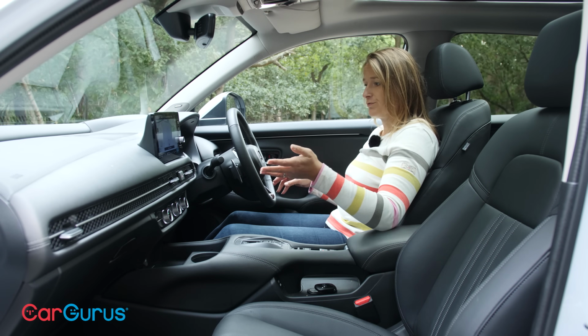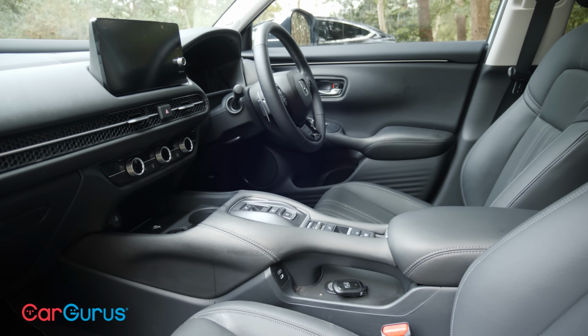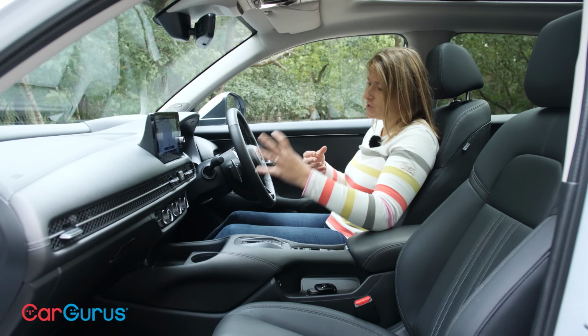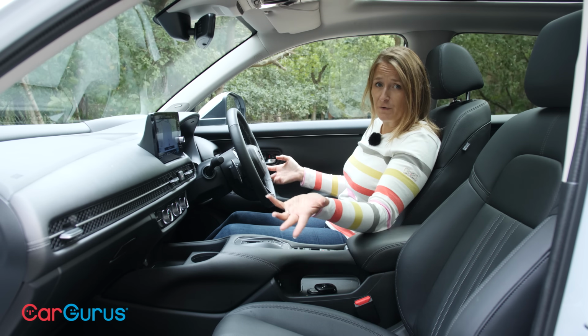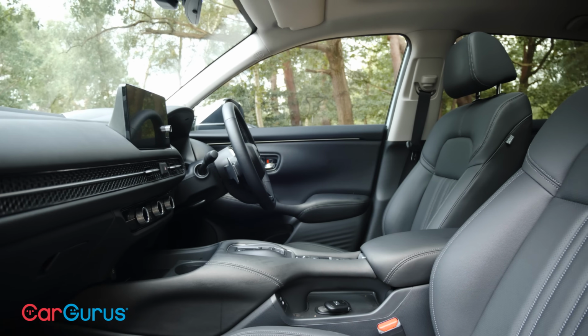The interior of the ZR-V is pretty much straight from the Civic, which is no surprise because this is based on the Civic. It's ultimately an SUV version. And that's not a bad thing. It all feels pretty well put together. The materials are all quite nice. There's a lot of leather in this top spec car.